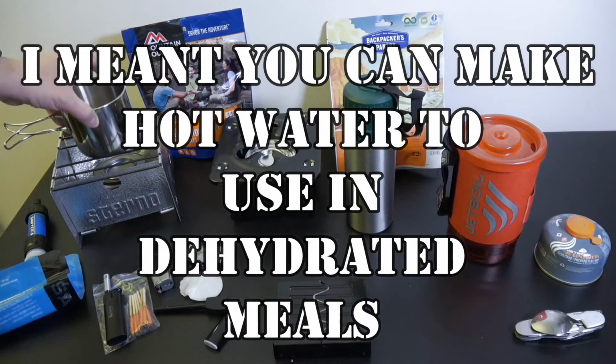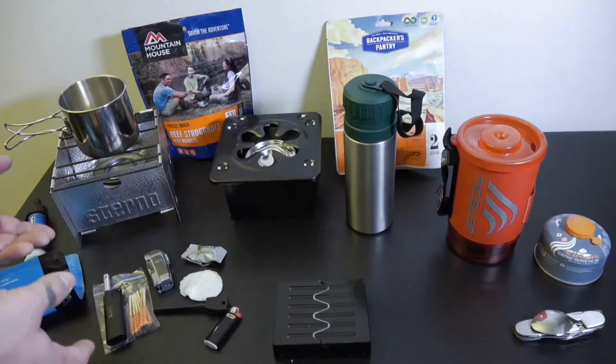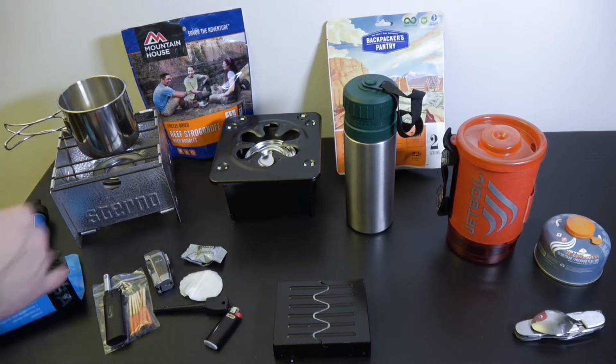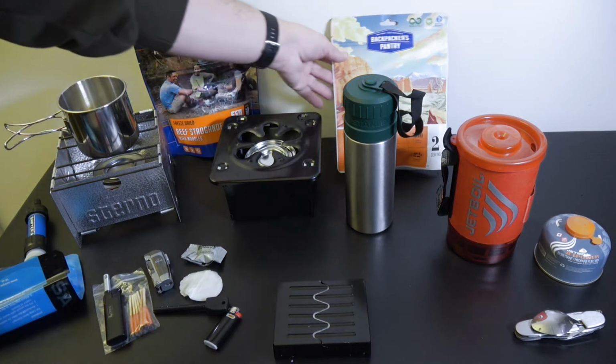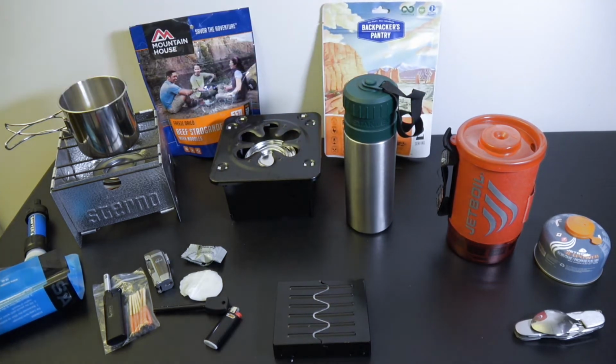So I could leave this sterno going for 5-10 minutes. It takes a long time to get the water boiling. It has to be really close and on top of there, and you've got to make sure the wind's not blowing. But I can get to 212. I can boil up some water, and I can make some beef stroganoff or fettuccine alfredo with chicken. That actually sounds pretty good. So you could do that. It's going to take a little bit longer.